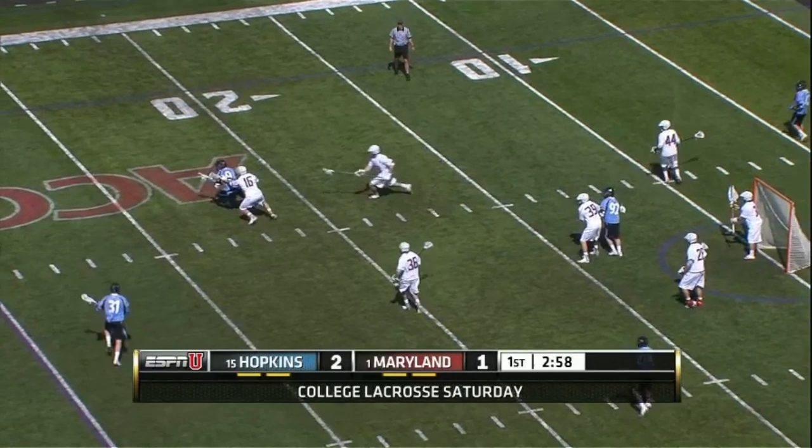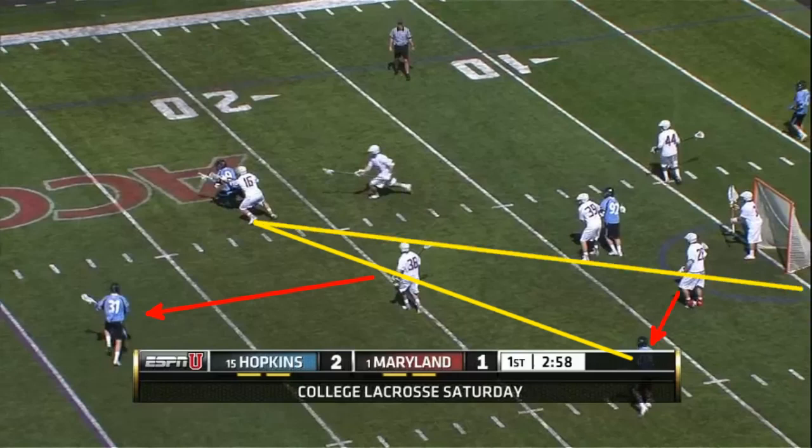At this point, the Maryland defense is in pretty good shape. LSM Jesse Bernhardt has dropped in off of John Rannigan to sit in the passing lane to Rex Sanders. And the backside defender has stepped up to cover Sanders while cutting off the passing lane to the attackman that he's left behind the net. And we'll take a look at that section all together one more time.